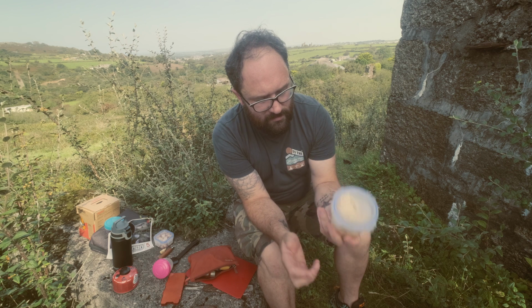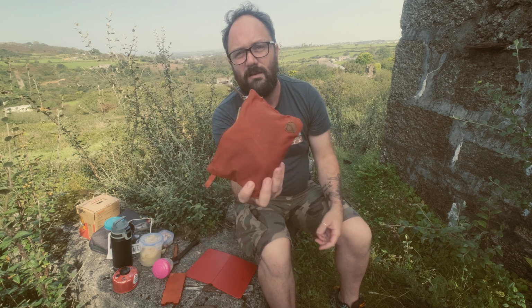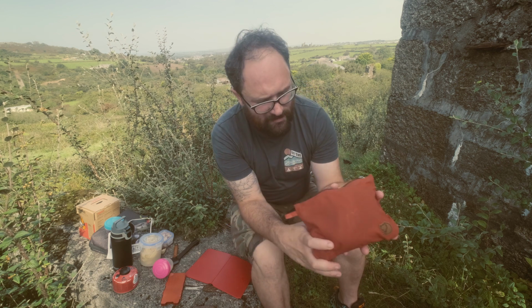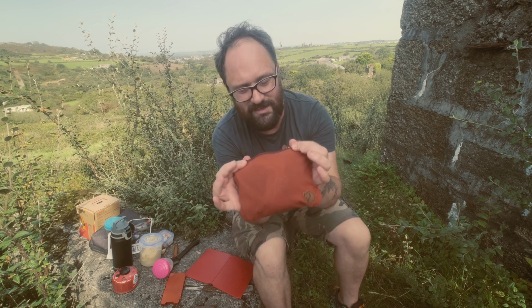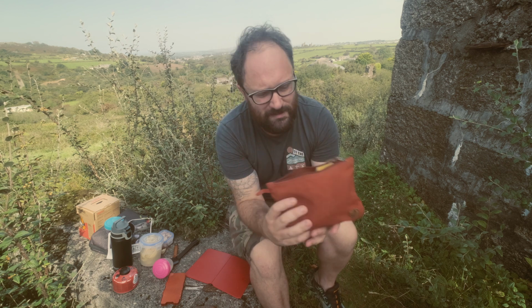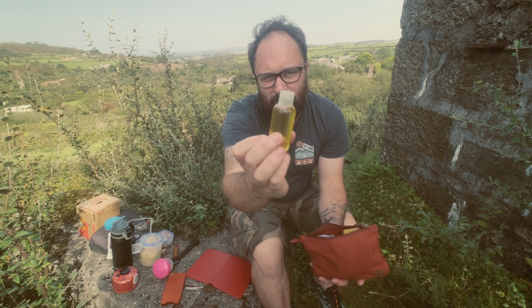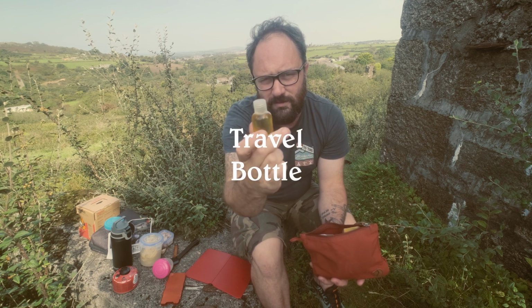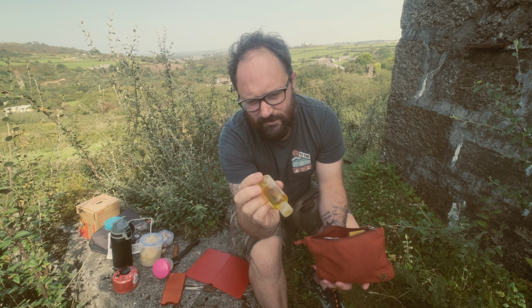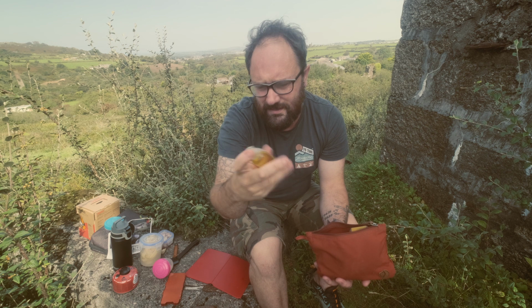I'm going to show you what I carry in my pouch, my galley pouch, my kitchen pouch. And these are just some of the extras that I think are just incredibly worth taking with you, especially on longer trips. So I have a bottle of olive oil. These bottles you can get from most supermarkets and most outdoor shops for travelling with liquids when going on flights.